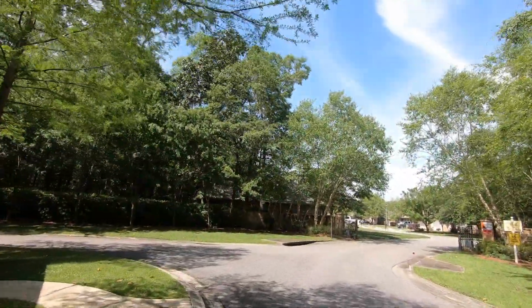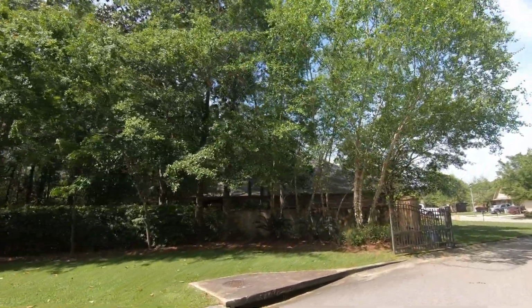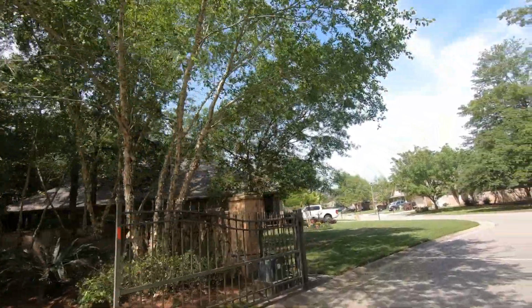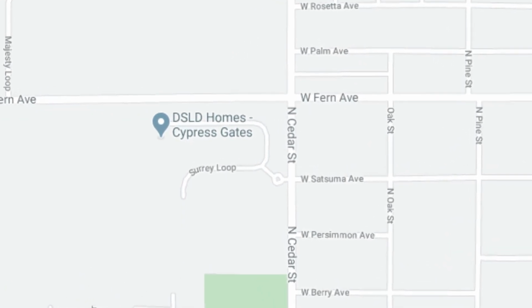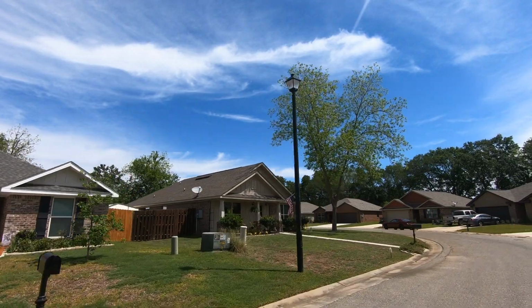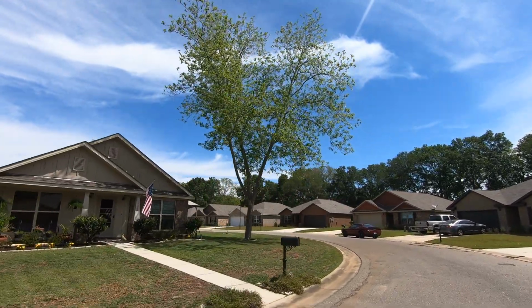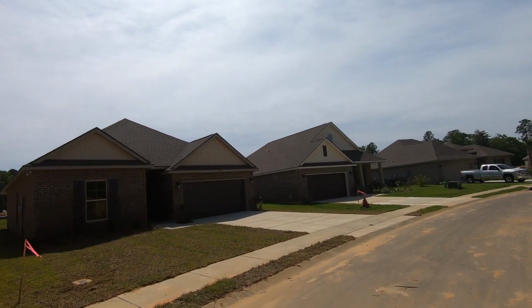What you're going to see are homes that first started in 2013. That's when the first homes were constructed. The neighborhood is actually a big round loop, and that's why it is called Surrey Loop. Surrey Loop goes around the entire neighborhood, like one big loop. And it's wooded. You're going to see a lot of trees. In the middle of the neighborhood is a big lake with a fountain, and it's an attractive neighborhood.